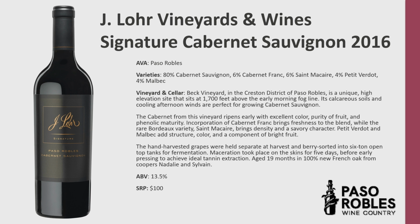Layers beautifully on the palate. Now, I don't know if you can taste all 6 of those key varieties, but it certainly is well put together and a beautifully balanced wine, demanding some protein. Big red meat is the way to go.